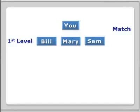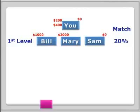And here's how this works. You introduce Bill. Bill goes out and he's building his left and right team. And let's say he makes $1,000 for the week. Because you brought him here, you get 20% sent to you by the company, and you get $200. Mary's out building her two teams. She makes $2,000. You get 20%. You'd make $400. Sam makes zero. What do you make? Zero, right?